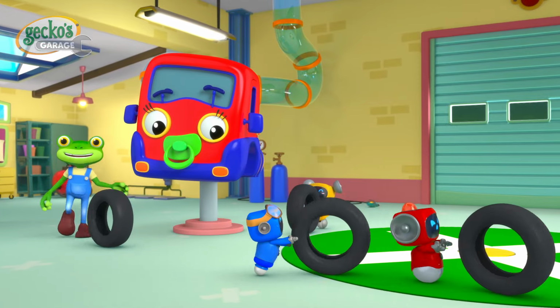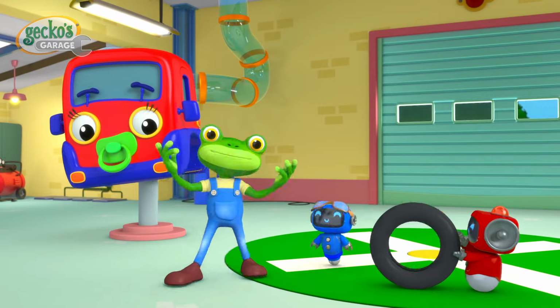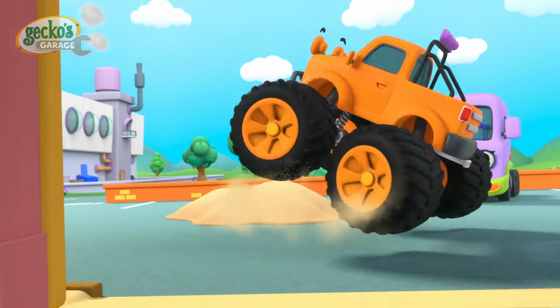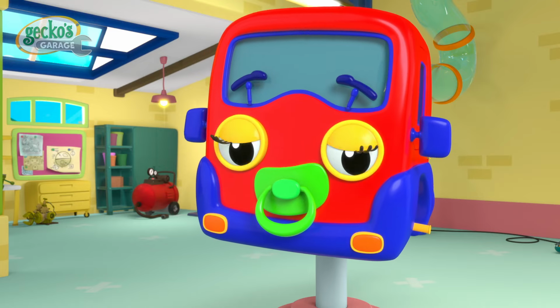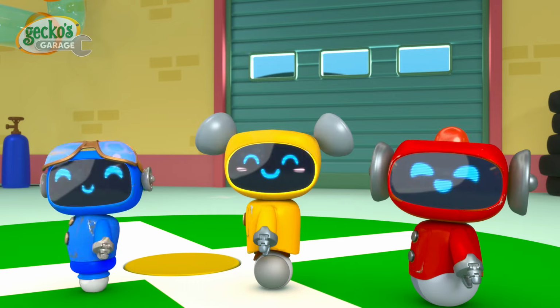Hello, everyone. It's busy today. Baby Truck and Max the Monster Truck need a tire change. But where's Max? Hello, Max. Go, go, mechanicals!